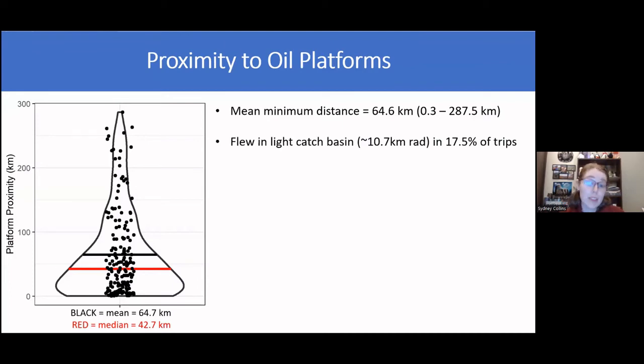The birds flew within the light catch basin of the oil platforms in 17.5% of trips, but they flew in the light catch basin at night in 1.1% of trips. And this is an important distinction because if you think about a light, you're going to be able to see it a lot better when there's no other light around. And so currently we think that light attraction is more of a problem at night.